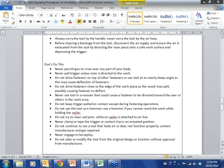Now, many people would say, well, is this too simplistic? No. My experience with the type of people we're dealing with, we want to keep it fairly straightforward. Do this, don't do that.